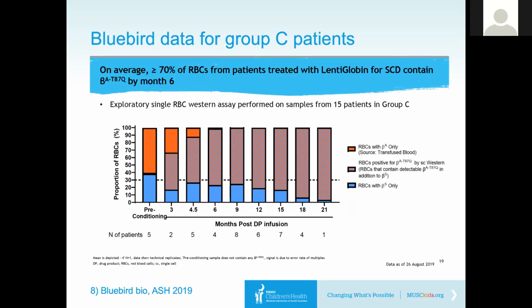What is also really interesting in the recipients of the gene product is that the Bluebird company has looked at individual single cell Westerns to identify if each and every cell has gene modified hemoglobin. And what they see is that there is pancellular expression of the genetically modified hemoglobin. This is before treatment when some patients are transfused. Blue is their sickled cells, and the speckled pattern is the transgene. And you can see that it increases over time and the sickle percentage decreases over time.